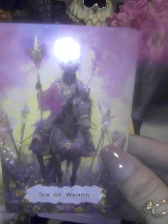6 of Wands. Look at this card. Wow, I can't wait for you to see this one. And it's doing it no justice at all. There we go. And it's all the way back too. So me having to do this with every card, I hate this.